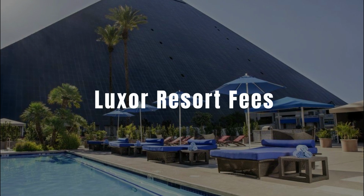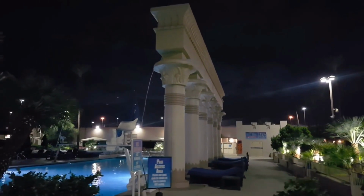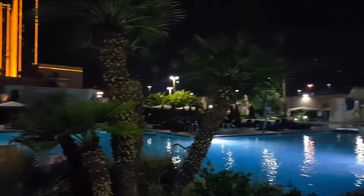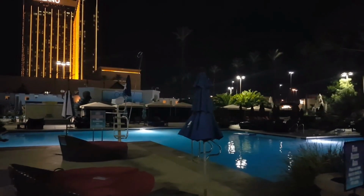Luxor Resort Fees. Resort fees are nearly impossible to avoid in Las Vegas, and Luxor is no exception. Hotel guests will have to pay a resort fee of $35 per day plus tax. This hotel provides luxury on a budget.